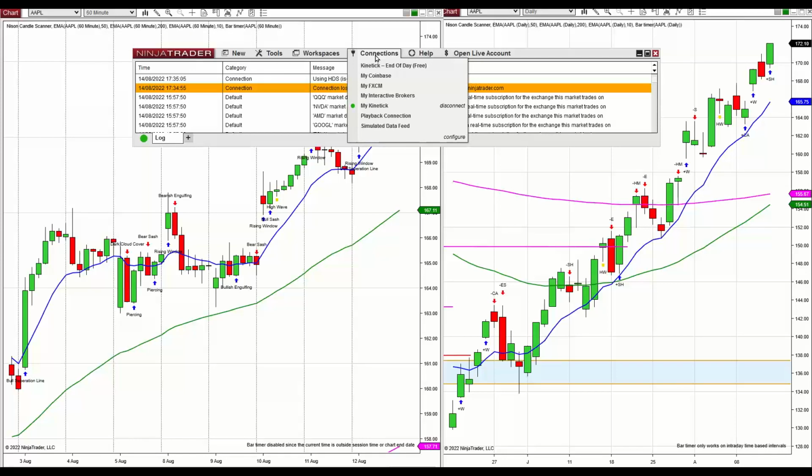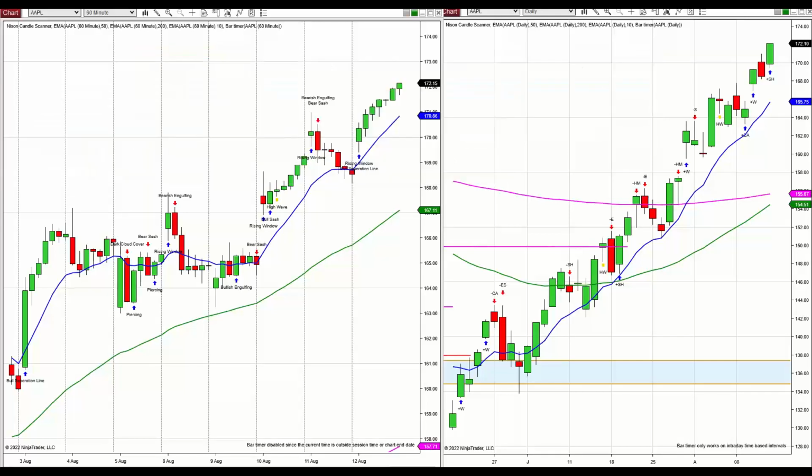Howdy, B. Multi-time frames at the same time. Yeah, absolutely, B. That's what I'm showing here. Let me just pull this out of the way. As an example, this is one of the ways that I set up my charts. Daily, 60 minutes. And this is Apple. So again, you can change it so that these just automatically come up together or not.